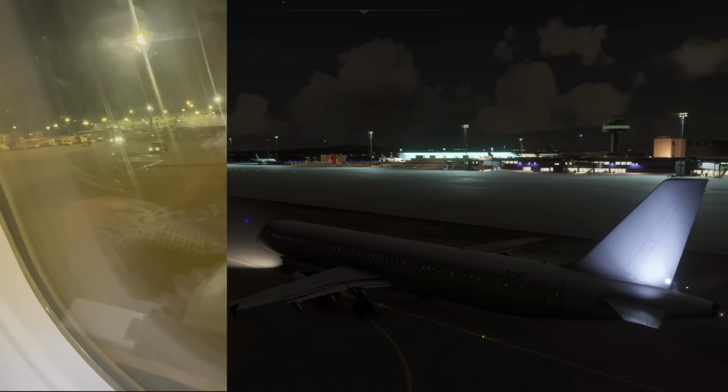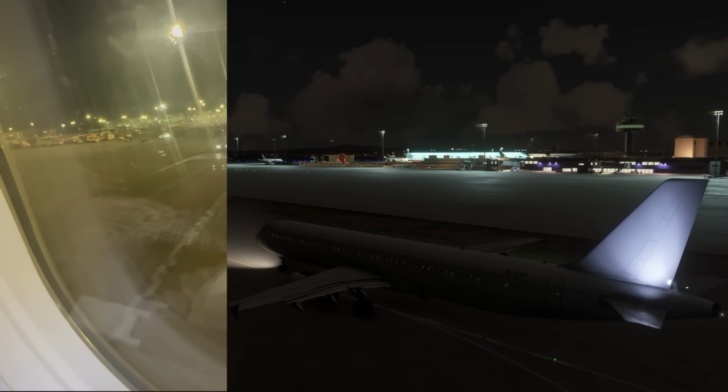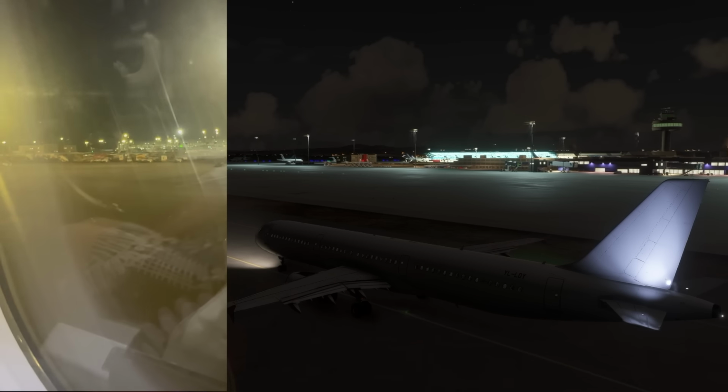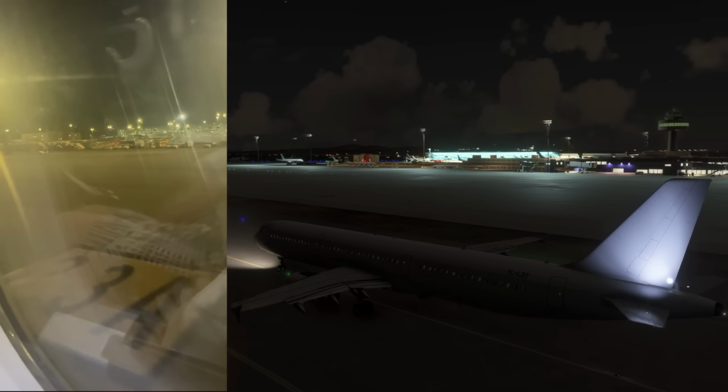As it was such a long taxi in, it was actually quite a short taxi out after pushback. Got some cool clips here from my parents as we taxied down and made our way to the holding point for takeoff.